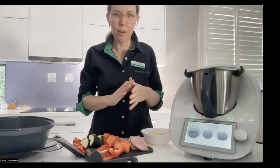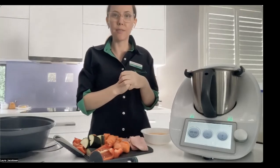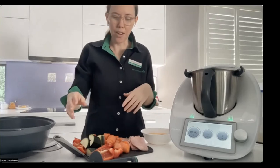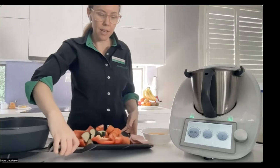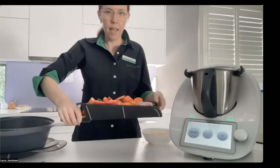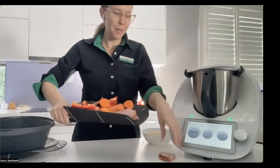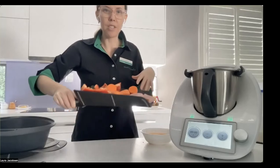It's based on the recipe I originally started using, called Quirky Cooking's fried rice recipe. You can Google that, Quirky Cooking fried rice, but you'll see how you can adapt it to whatever you want to put in it and your methods. The first thing I'm going to do is chop some ham and veggies. I've got ham, roughly chopped, carrot roughly chopped, zucchini and capsicum, but it's whatever veggies you want to do.